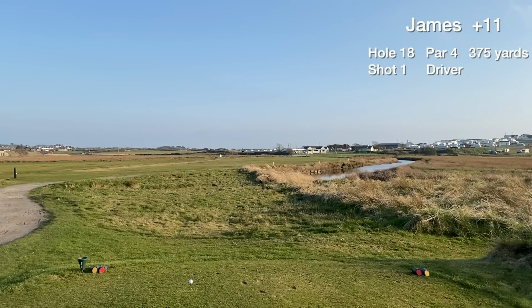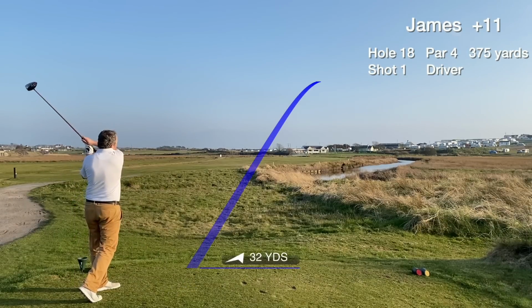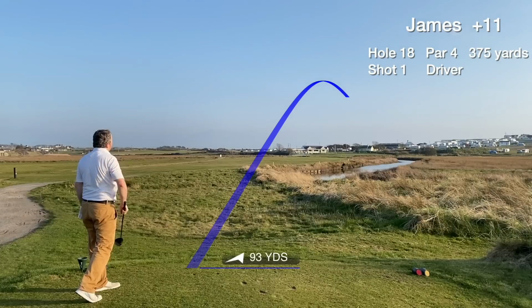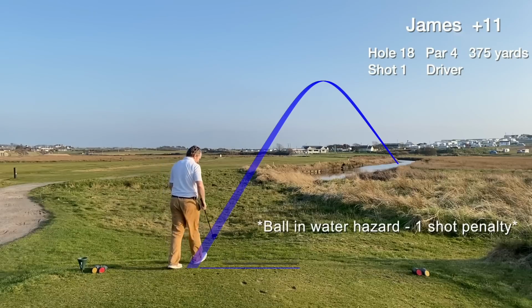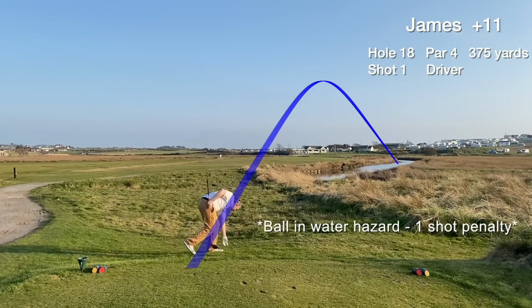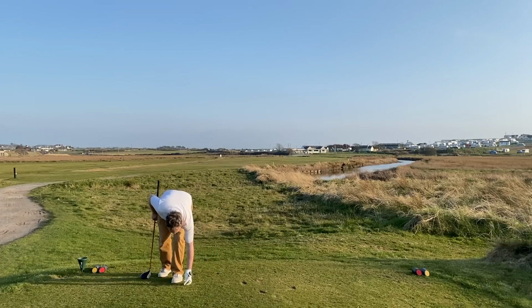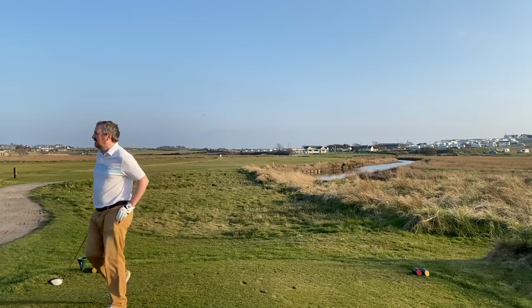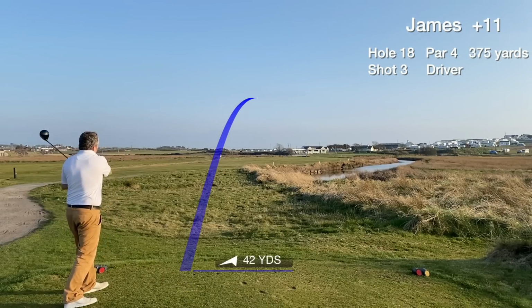Hole 18 is a brilliant par 4, one of the best I've ever played in North Wales. There's water all down the right from the tee, and also water guarding the green. We make a reasonable connection with the tee shot, but unfortunately lose the ball out to the right. It goes straight in the drink. 1-shot penalty. So take 2.